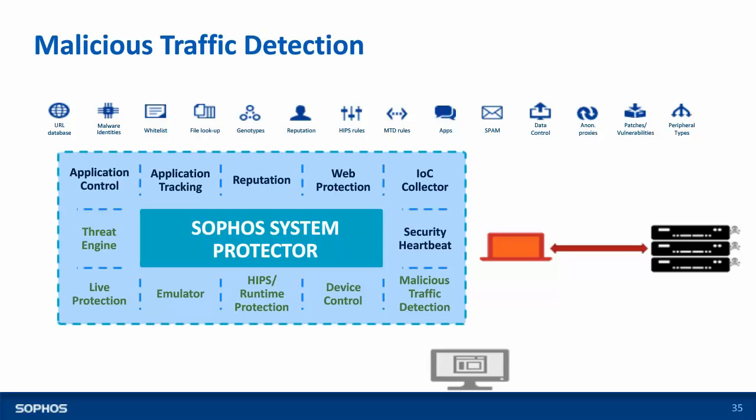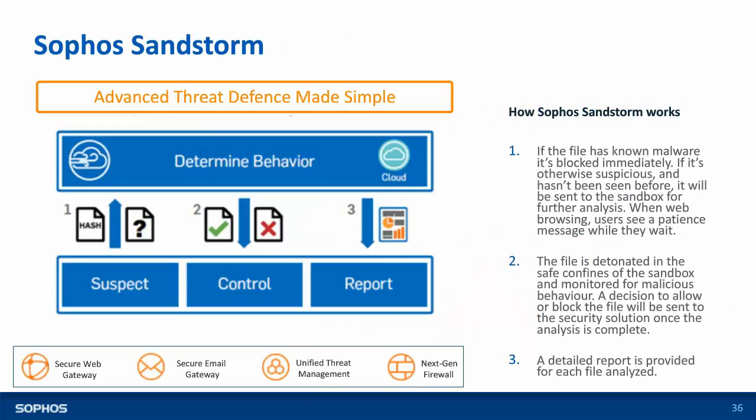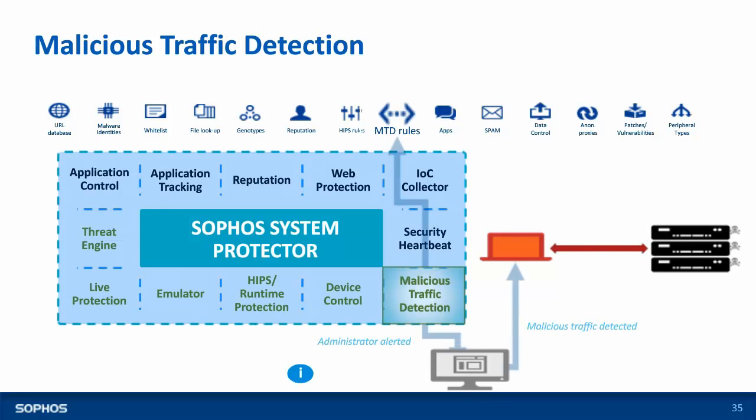And what malicious traffic detection basically does is look at that connection and see that it's going to a call home server, a command and control server. And we then say, well, let's take a harder look at this. And we look at the process that's doing it. If we make the decision that it is a bad file, we kill that file, and therefore the traffic has been stopped and the ransomware can't run. So that's available on endpoint and our Sophos Central product at the moment.